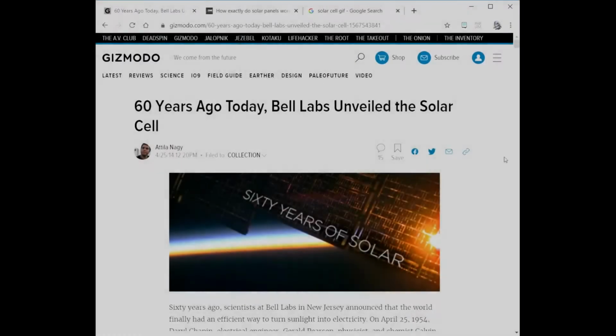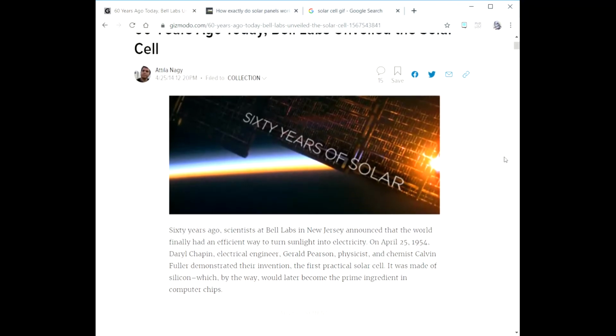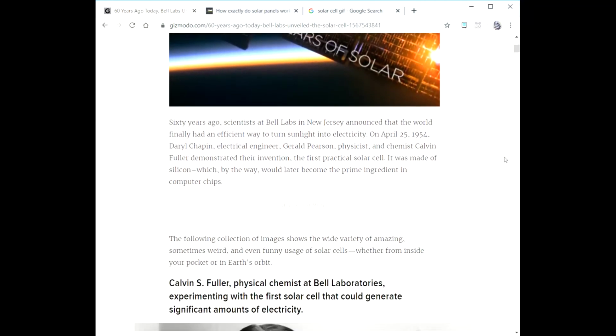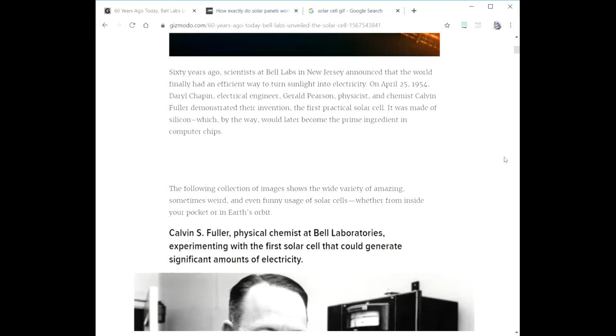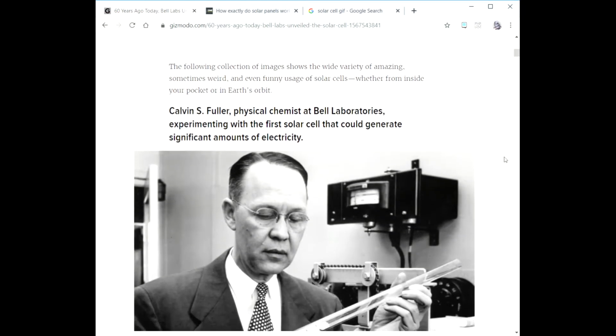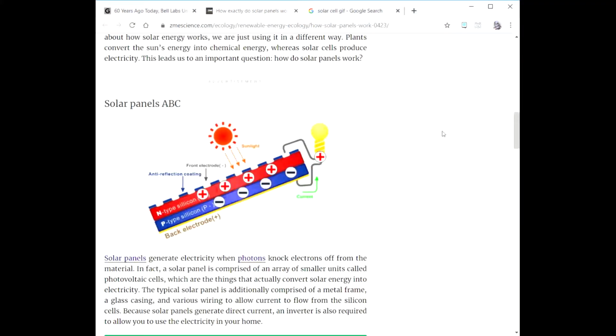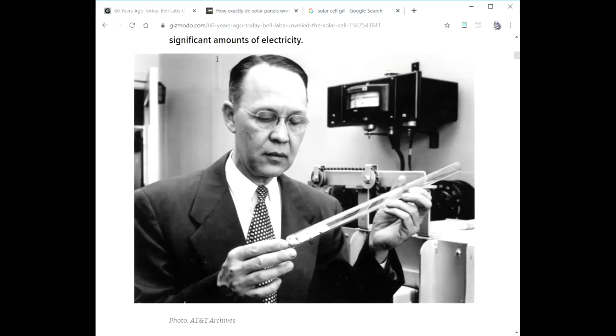A year and a half before the space race began, on April 25, 1954, electrical engineer Darrell Chapin, physicist Gerald Pearson, and chemist Calvin Fuller demonstrated the first practical solar cell. The cell was made of two silicon wafers, each with a special coating to make the wafer either positive or negative. When sunlight passes through the cell, it emits direct current, or DC, electricity.